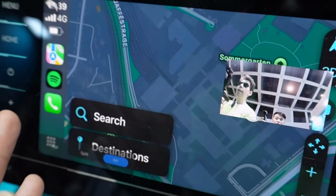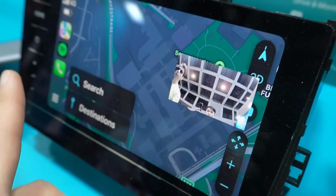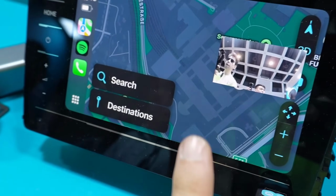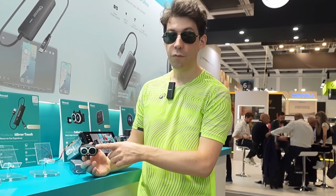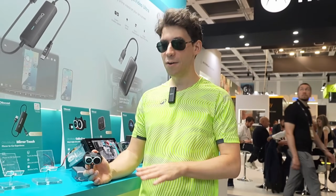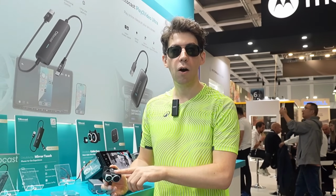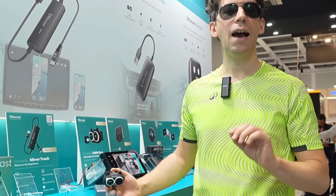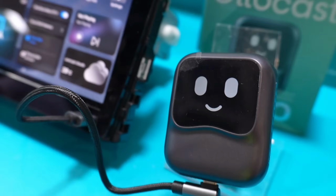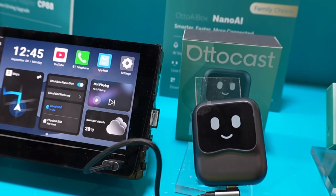So for example, if you activate the navigator and are looking for a destination, you will not be obliged to remove the navigator map to keep the camera active. Surely with this Ottocast Cabin Care camera that works both day and night, you will have an all-in-one device that can be used both for monitoring but also as control, because you will still have an additional camera while you are driving your car.